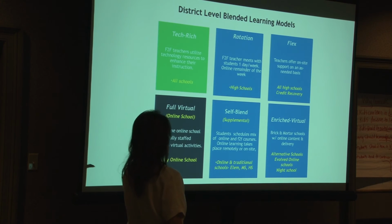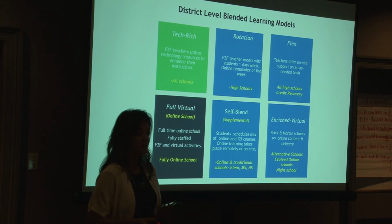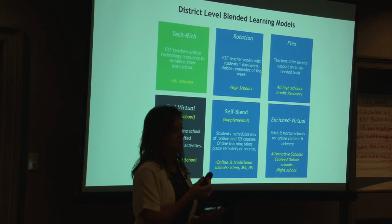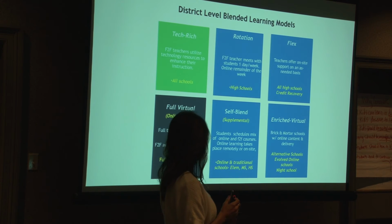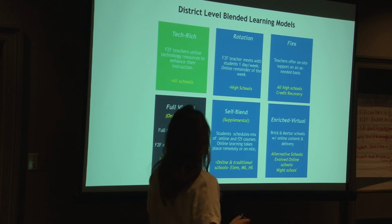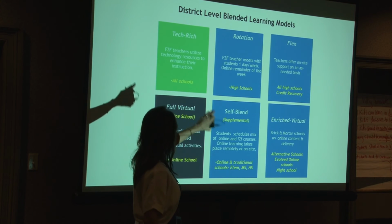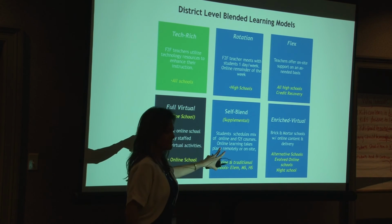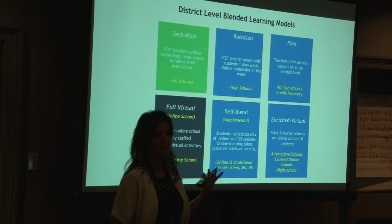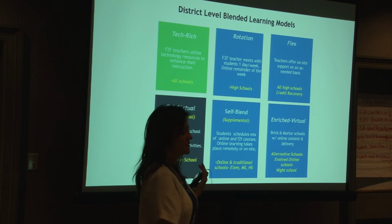That's usually offered at any level, even at the elementary school, because students who may be in a hospital or traveling a lot will do some supplemental education at the elementary school too. So when you're starting with tech rich and you're going full circle into the full virtual online school, you'll see that the variation of blended learning is quite a bit. I mean, there are different levels of blended learning.